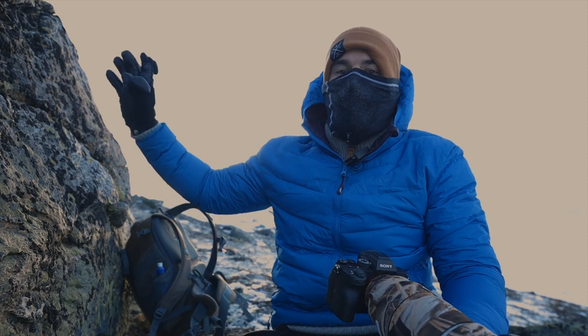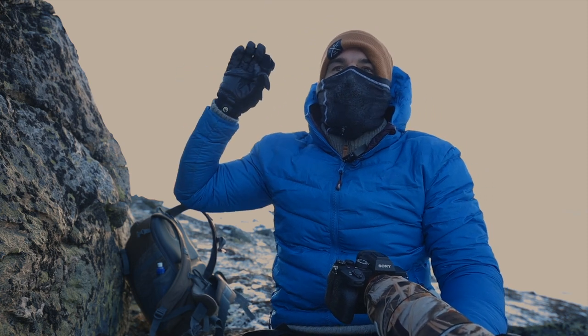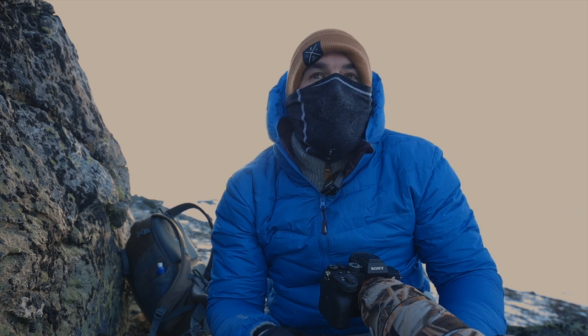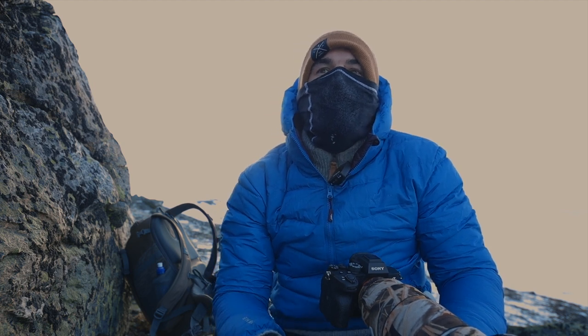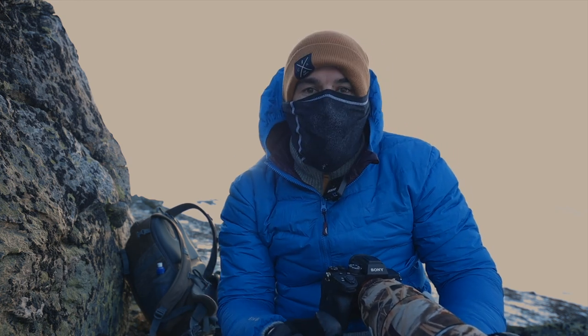But I think as the sun moves around in this direction, we should be able to start getting some sunlight hitting directly on them, which would be really great. But I'm gonna stick around here for a while and just see if this is a good spot to be. Otherwise I'll end up going back to the first spot.